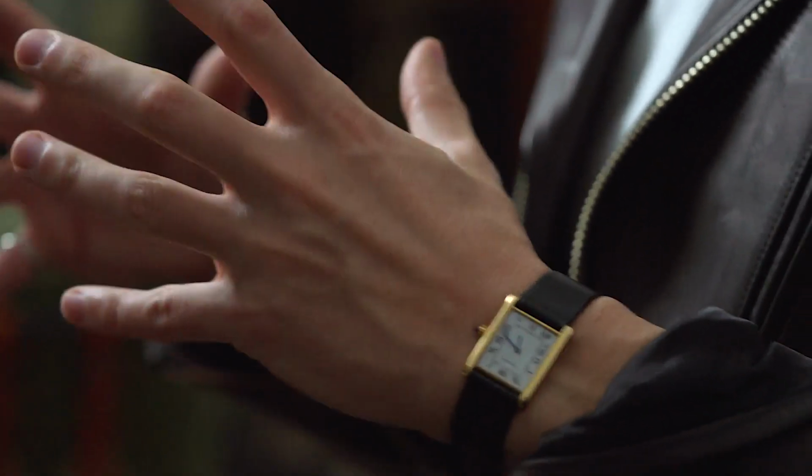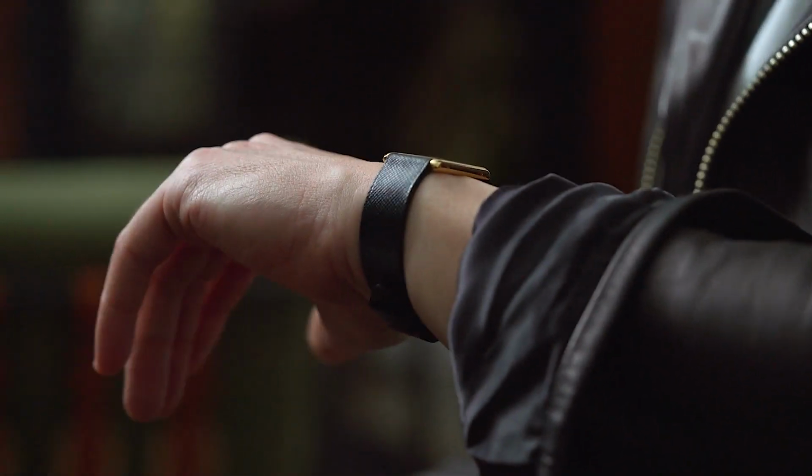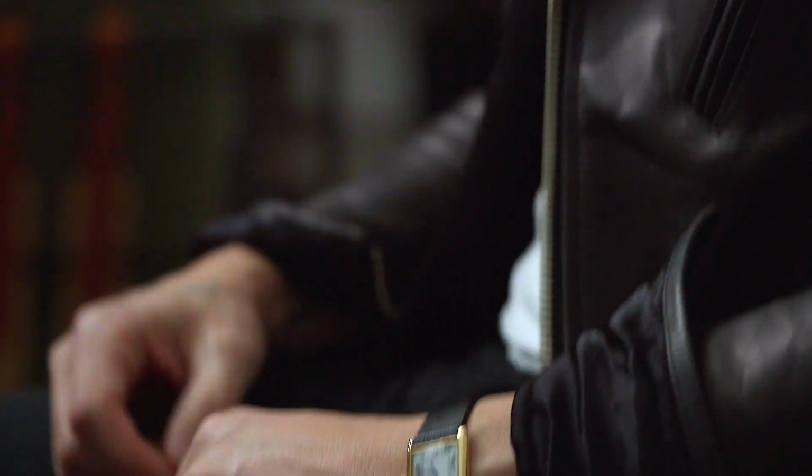Not a big watch, but these square watches, people are like, oh, they wear small. Let me ask you a question. Does this watch look small on my wrist? Does it look dainty? It's nice. I wear this watch with a suit, I'll wear it with a leather jacket, some nice boots, whatever. So I don't think the watch needs to be oversized.